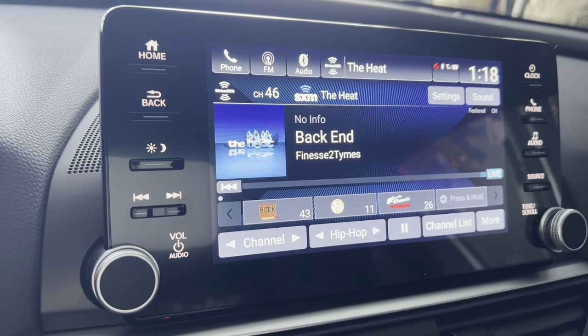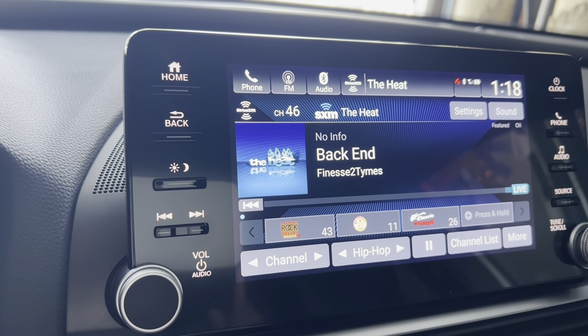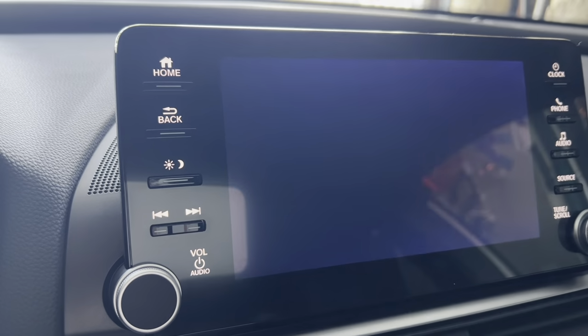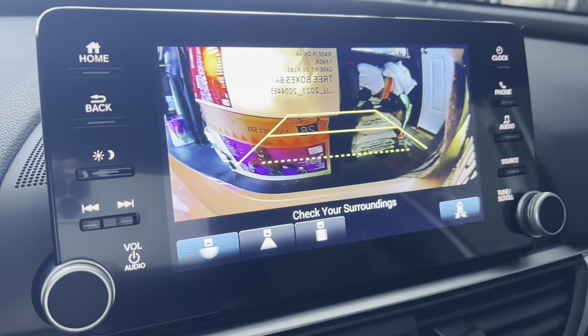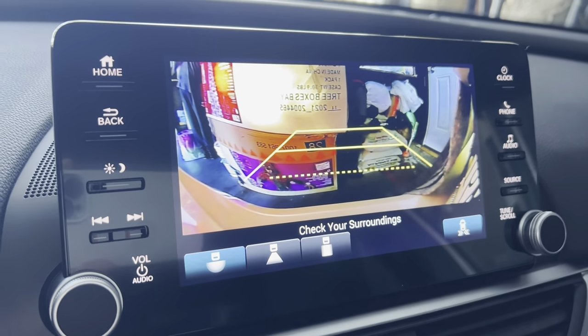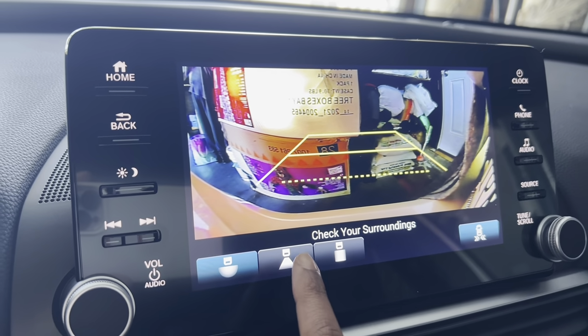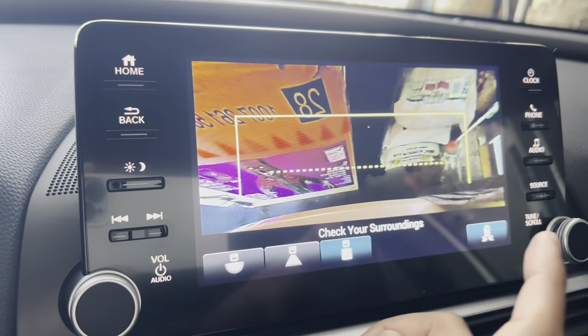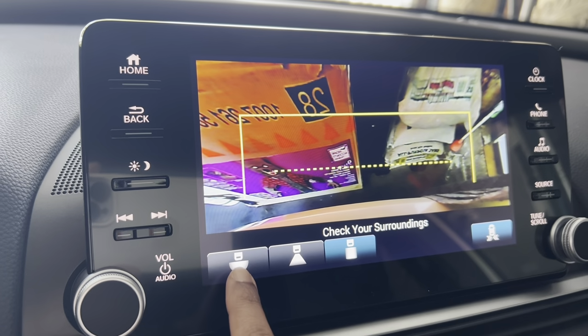This car also comes with a camera with reverse parking. So when I press the reverse button, it has a camera. And it has different angles, I guess. You can view the back camera that way or that way. Sorry, I'm in the garage.